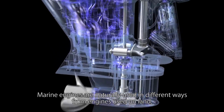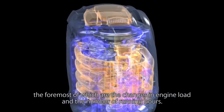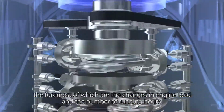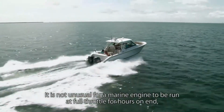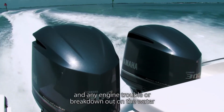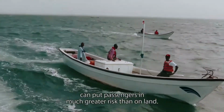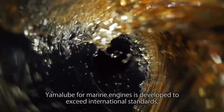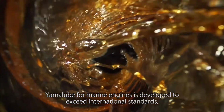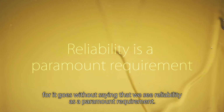Marine engines are naturally used in different ways from engines used on land, the foremost of which are the changes in engine load and the number of running hours. It is not unusual for a marine engine to be run at full throttle for hours on end, and any engine trouble or breakdown out on the water can put passengers in much greater risk than on land. Yamalube for marine engines is developed to exceed international standards. For it goes without saying that we see reliability as a paramount requirement.